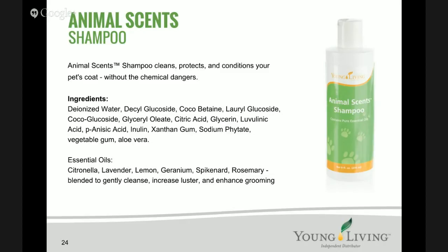The essential oils in this are citronella, which will work as a natural repellent while the scent stays on the animal's fur, lavender, lemon, geranium, spikenard, and rosemary, which are all blended to gently cleanse, increase luster, and enhance the grooming experience. So that is the shampoo.